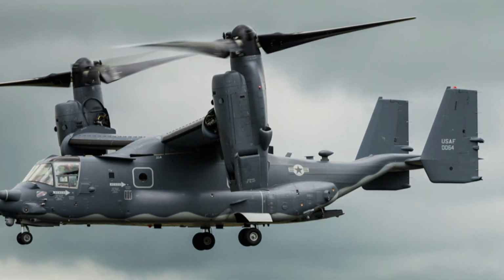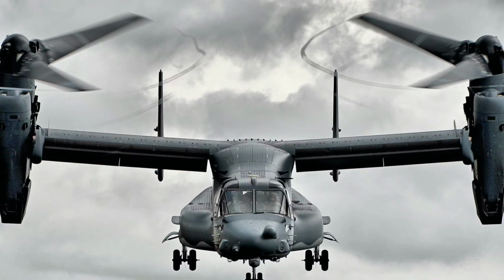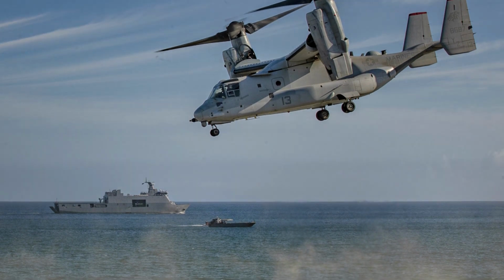So the Osprey tilt-rotor transport has a significant advantage over helicopters that it can fly twice faster, and another advantage over aircraft that it lands vertically. So it can land on ships or rough terrain.